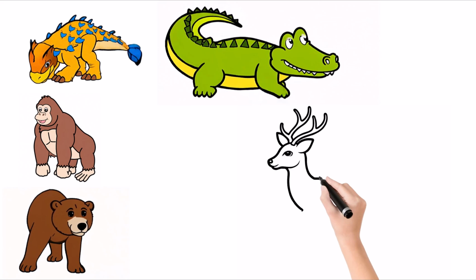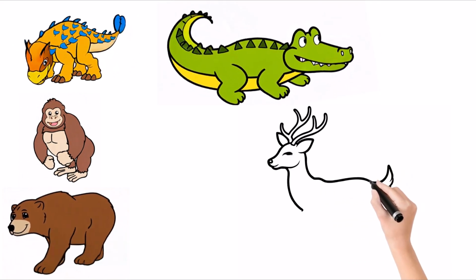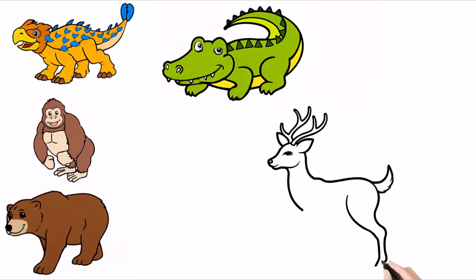Deer are mammals belonging to the Cervidae family, commonly found in forests, grasslands, and mountainous regions. They are known for their slender bodies, strong long legs, and their ability to run swiftly and jump quite high.